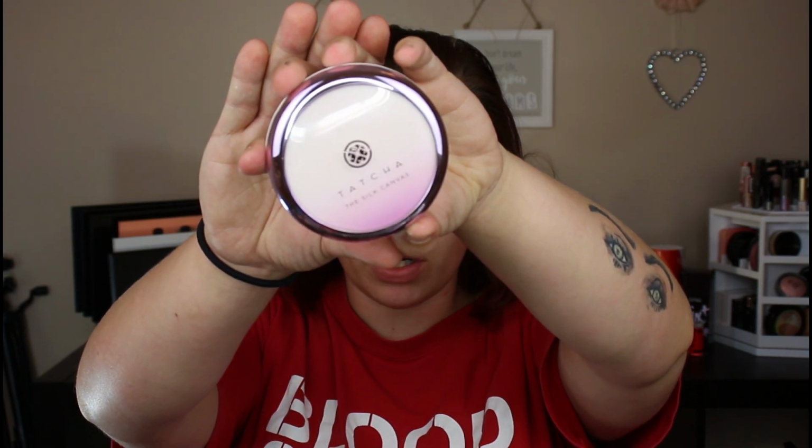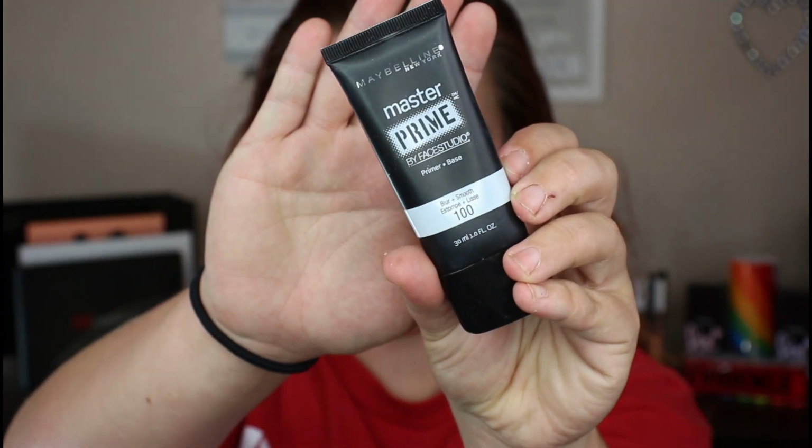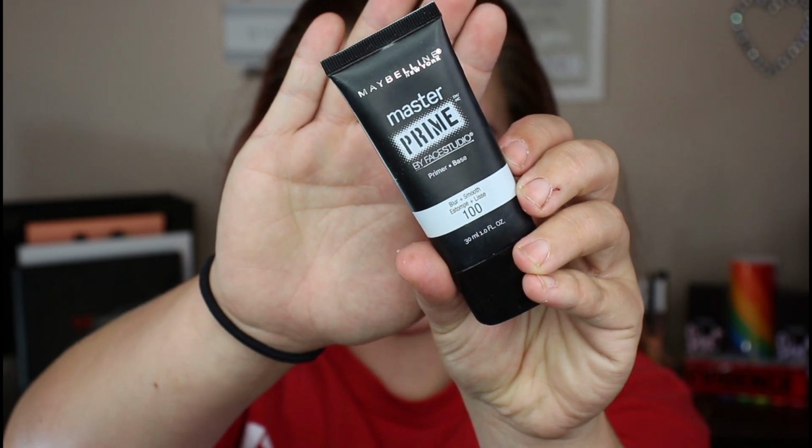I have the Tatcha Silk Canvas Primer. I always use this when I want my makeup to last, so I'm going to use it as an all over the face primer. And then I'm going to take Maybelline's Master Prime, the Blur and Smooth one, in 100, and get rid of these little nasties on my face. I'm just going to apply this in my T-zone because that's where all the little nasties are.